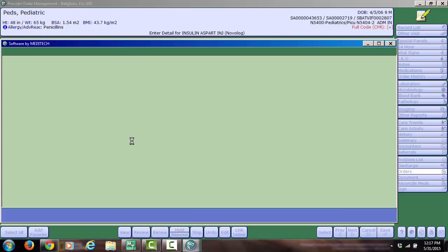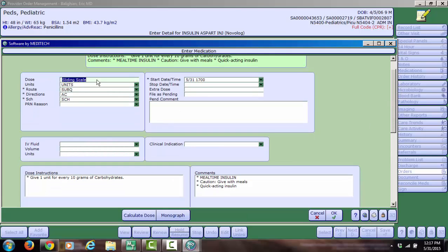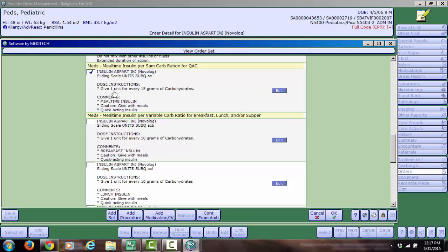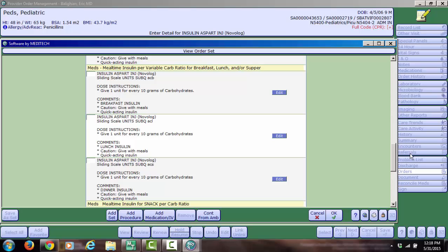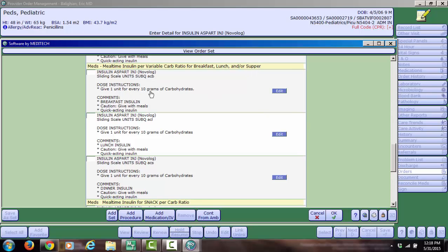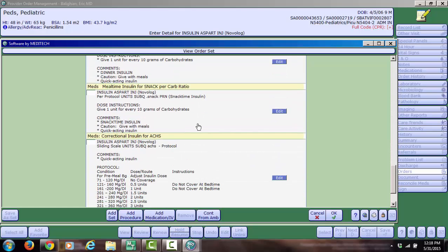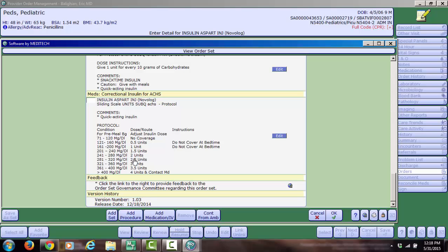Now you could change this. All this says is sliding scale, give 1 unit for every 15 grams of carbs if they're on that. And that cues the nurse to give 1 unit for every 15 grams of carbs. And here are the carb ratios for breakfast, lunch, or supper. I like supper there instead of dinner. So 1 unit every 10 grams, 1 unit every 10 grams. Sometimes breakfast, lunch, and supper are different. And this is snacks.